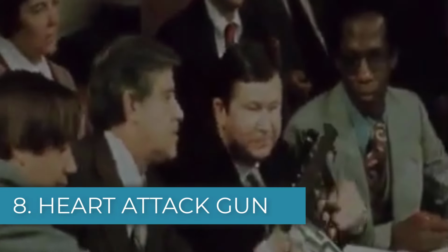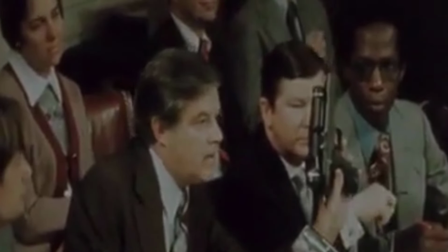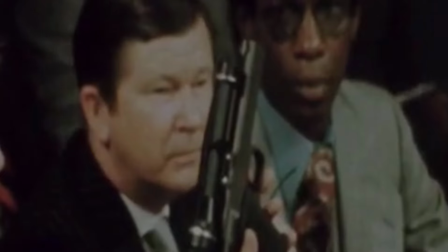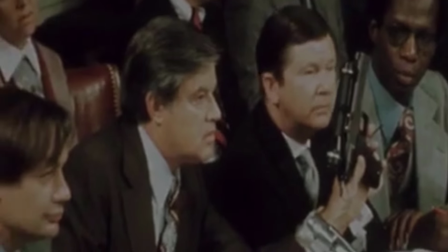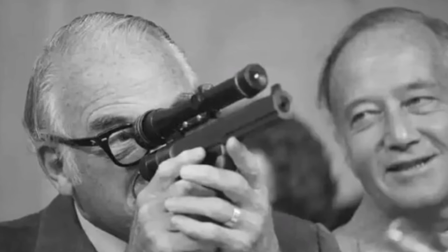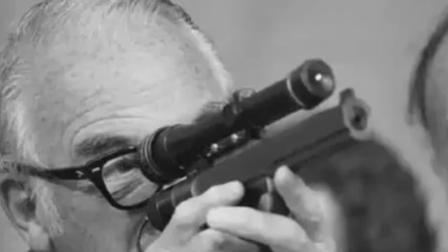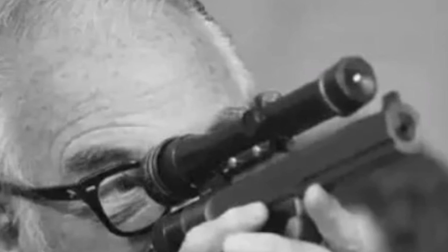At number 8, the heart attack gun. The heart attack gun was a weapon designed for covert assassinations. It fired a small dart coated with a deadly frozen shellfish toxin that caused the target's heart to stop. The dart was almost undetectable upon impact, and the poison used left no trace in the body, making the cause of death appear to be a natural heart attack. The weapon was silent, highly effective, and left little evidence of foul play. The CIA is said to have developed and used the heart attack gun. It was part of their secret assassination programs designed to eliminate foreign leaders or operatives without direct attribution.